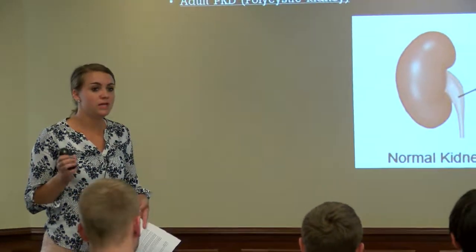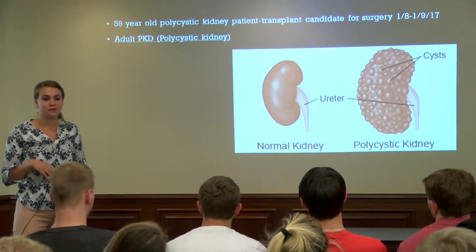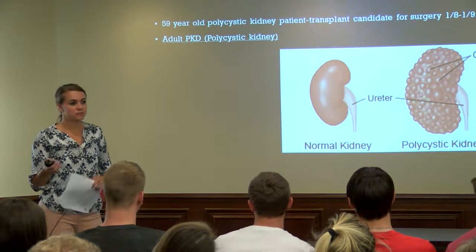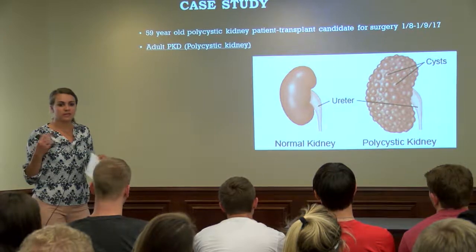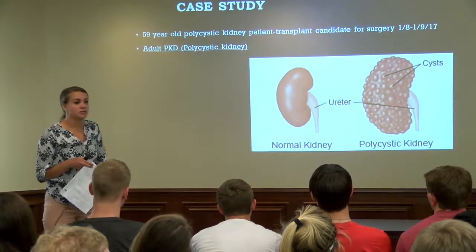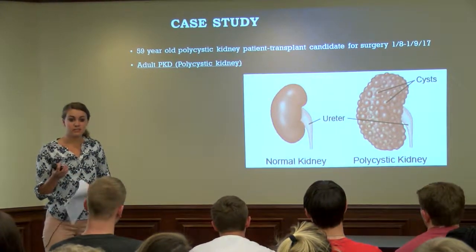He had adult polycystic kidneys. He was healthy all his life, and then when he was 35 and starting to have kids, he wanted to get a new insurance plan. The insurance plan made him get a routine checkup, and they found that he had high blood pressure. Then they sent him in for a CT scan, and they found cysts on his kidneys.